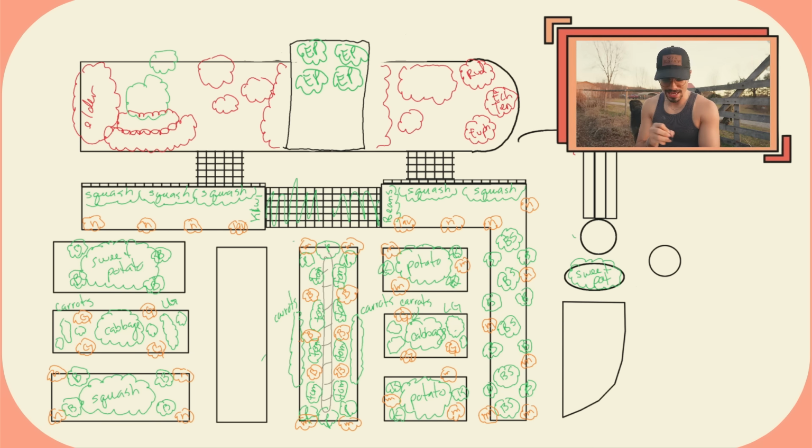Now on the outer edge of the sweet potato, I feel like that would be an interesting place to experiment, maybe with some peppers as well, because at least some tall growing peppers. Maybe now we can start mapping some peppers. I feel like here would be a good spot for some peppers. Definitely want to make sure I have enough room allocated for them. And we'll just mirror that over here.